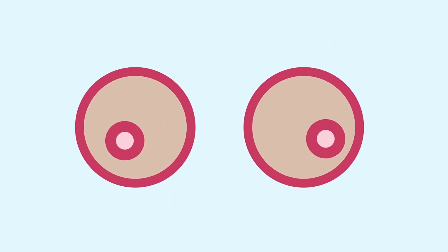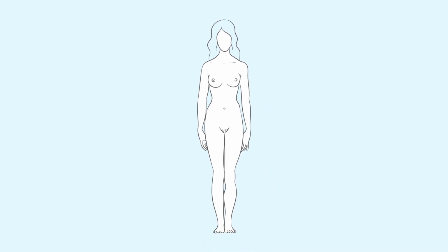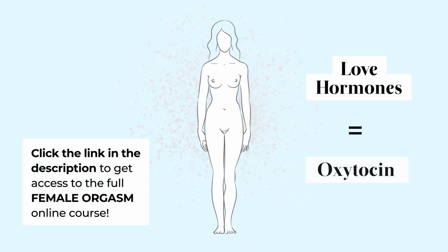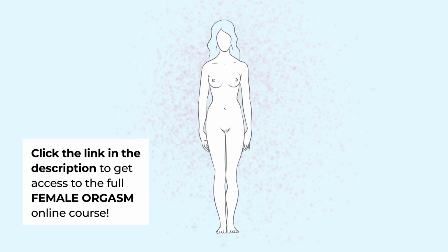So how do these mini pointers hold so much orgasmic potential? Well, science has it that nipple play can activate the very same regions of the brain as the clitoral or G-spot stimulation. That's a pretty helpful shortcut, right? It's mostly down to the body's release of love hormones, otherwise known as oxytocin. This is the clever chemical responsible for earth-shattering orgasms.